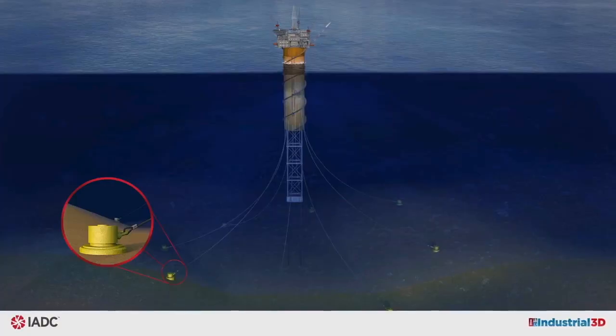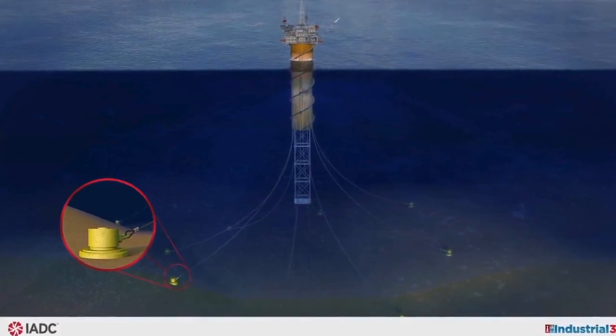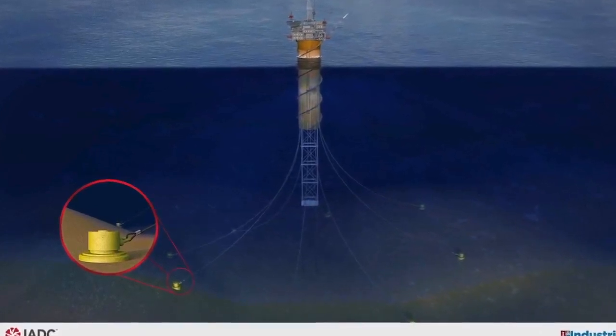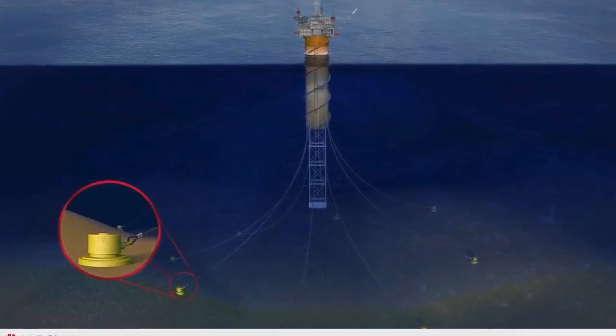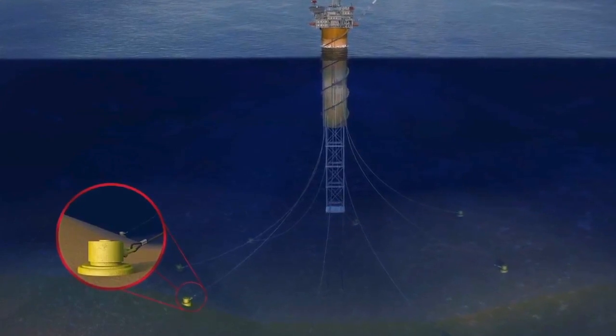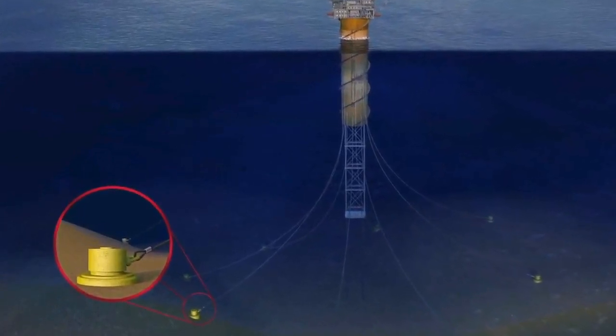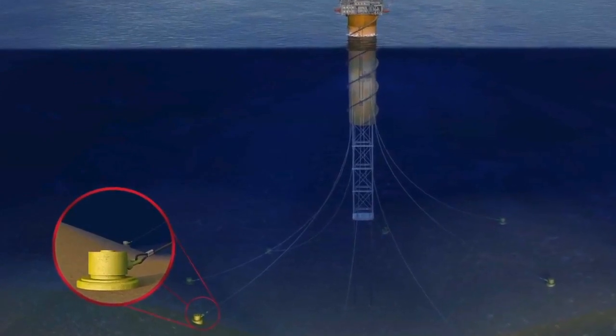The spar platform can drill and produce in water deeper than any other fixed installation. Among platforms, spars make it possible to drill and produce in the deepest water. The platform consists of a large diameter vertical cylinder supporting the drilling hull. The cylinder is permanently moored to the seafloor and is weighted at the bottom to lower the center of gravity and provide stability.